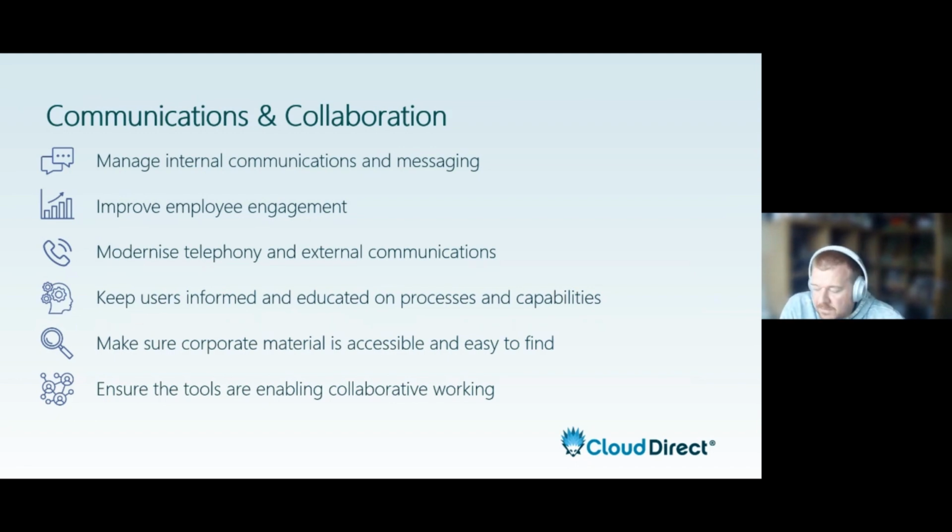We're trying to keep users informed, whether that be via an intranet, whether that be a corporate communications team, however that is. We're trying to make sure that people are engaged, are responding, and are getting the information they need to do their job. We're trying to make sure that corporate material is accessible, so making sure that people know where things live, how to get to them, and that they can get them in a way that kind of meets with their flow of work. And make sure that we're enabling collaborative work, and make sure we're putting in things such as co-authoring, version history, making sure we're taking the usage of the tools.